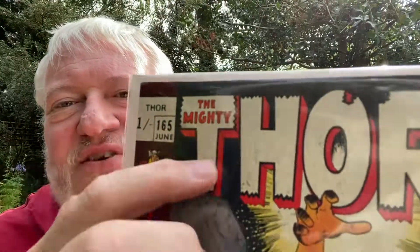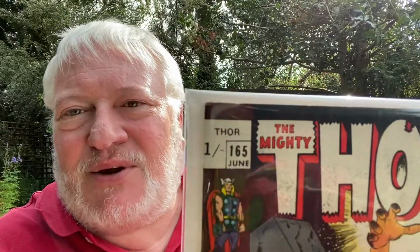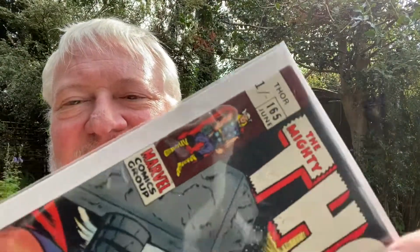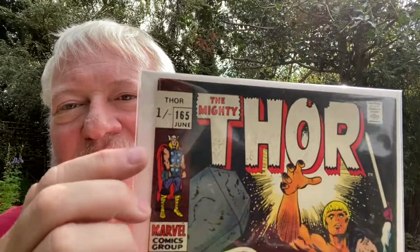The only thing wrong with this, and I think this will come off, is there's some dirt on the white where it says Mighty Thor, but I think that can be cleaned off. Once that is cleaned off, there's a small amount of damage up here on this corner, but not much. I can't see a single spine tick. It's a shilling, a UK price variant.